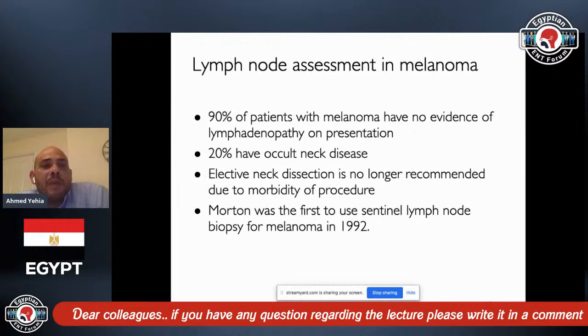Lymph node assessment in melanoma: 90% of patients with melanoma will have no evidence of lymphadenopathy on presentation. 20% will have occult neck disease. Elective neck dissection is no longer recommended. Morton introduced the sentinel lymph node biopsy in melanoma in 1992.